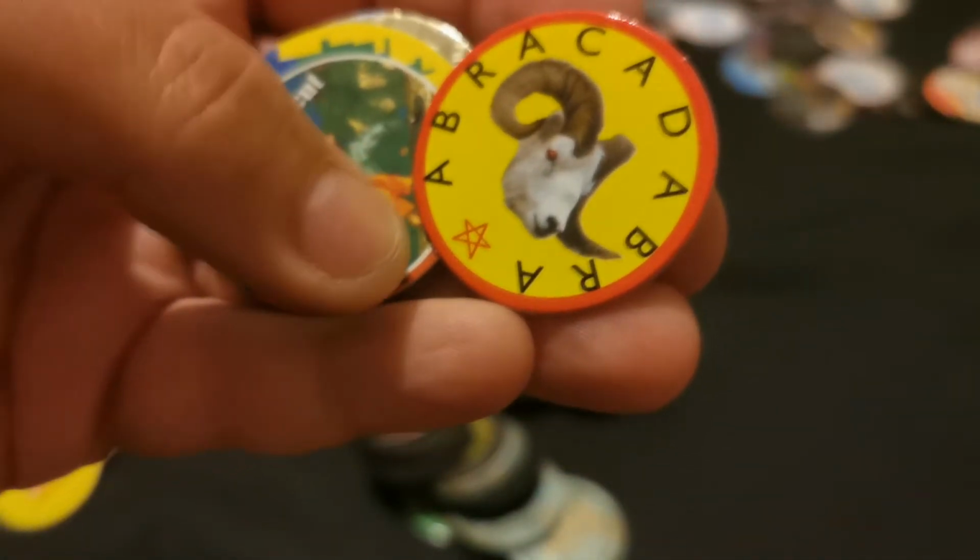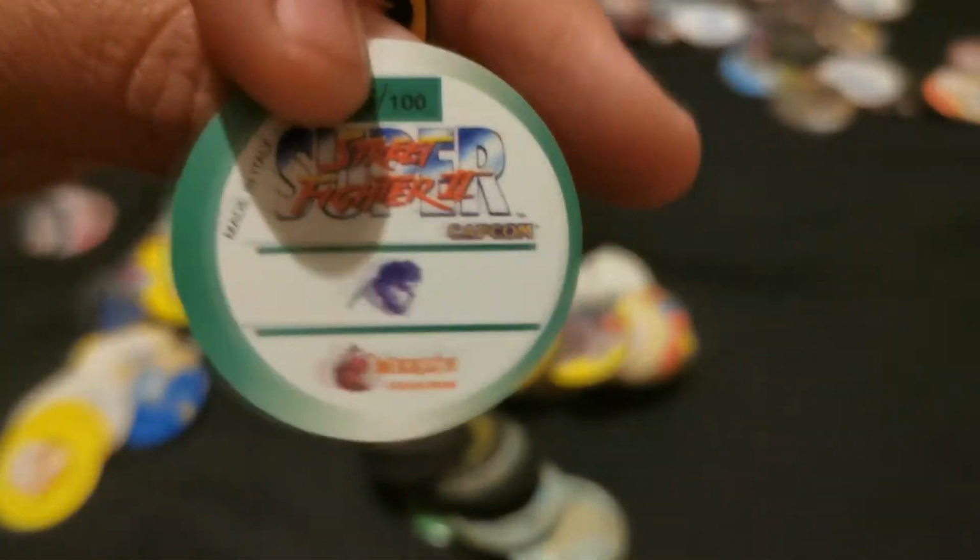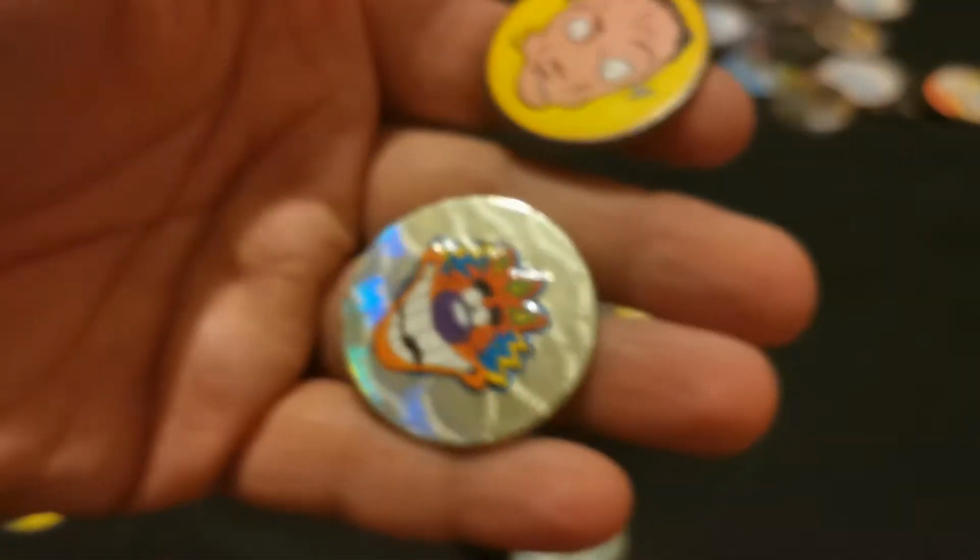What's this? Abracadabra, a satanic goat. Again, Chopper Chops, breeding Satanism. Uppercut, Street Fighter, Street Fighter series? Wow, okay. More of these ones. These are cool.